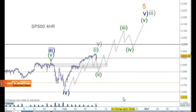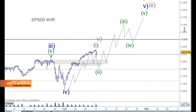There's the holiday in the US, the president's holiday for the Monday. I'm not sure if that runs over into the Tuesday or not. I have to double check on that. But point being that volume could be low coming into this Thursday, Friday sort of area. So that might assist the drop in the market.